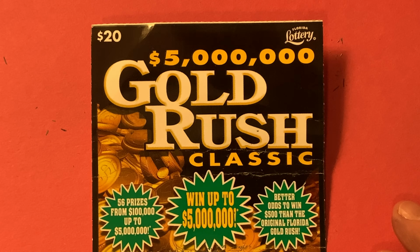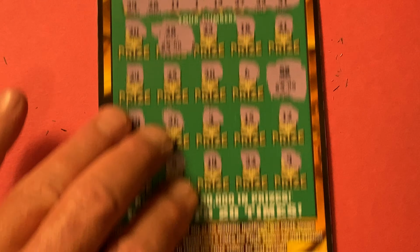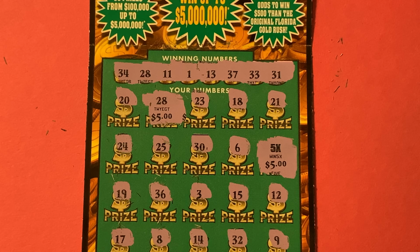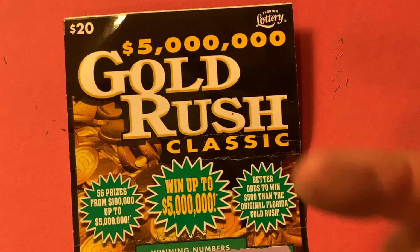Well, guys, that's the Florida Lottery Gold Rush Classic, the $20 version. We had ticket 15. We did all right. $30.